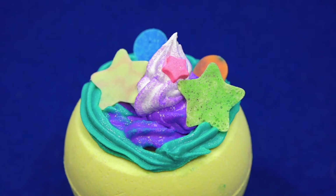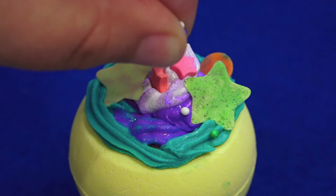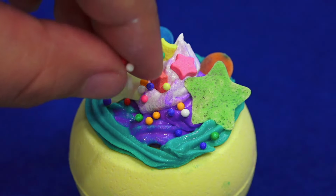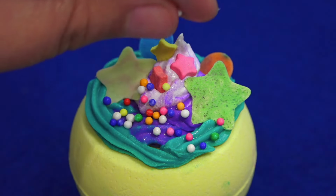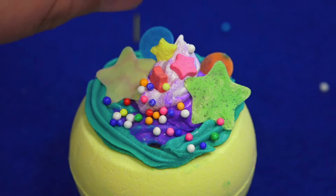Now at this point, I'm starting to add the circle sprinkles. I am just kind of laying them down there. I am sure Mariah Elizabeth is quaking because I'm not putting each sprinkle one at a time. So random. So I'm sorry, Mariah.